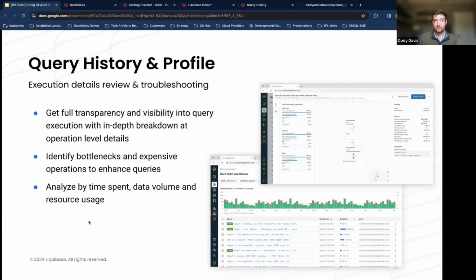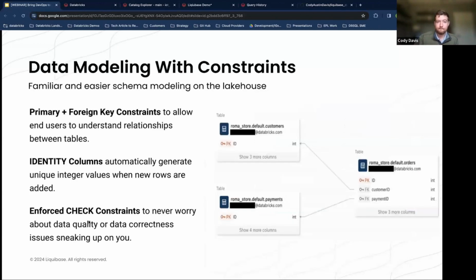And so if you've ever used any data warehouse, you'll know that query planning, query tuning, troubleshooting can get complicated. It's not always super easy to do. The query profile makes that ridiculously simple compared to a lot of these other platforms. I use it every day. It's much better than using the old school Spark UI.